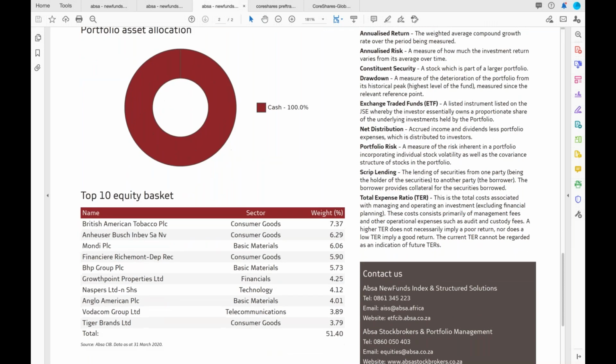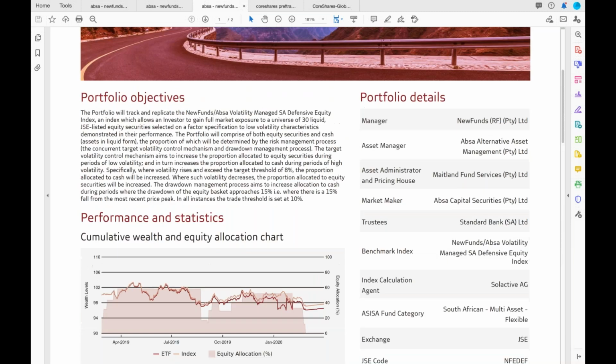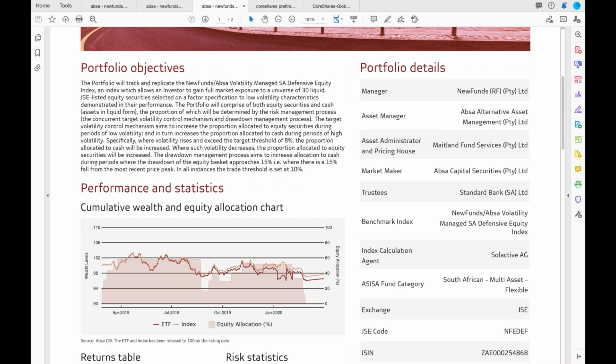Now, in the past, it's had equity in it. It certainly has. And you can see the equity that sits there and what that equity would look like. But when the market was falling, it then moves into cash, and that protects you from some of that sell-off. And then as the market starts to recover, and this is to end of March, it has probably subsequently started to pick up more equity.